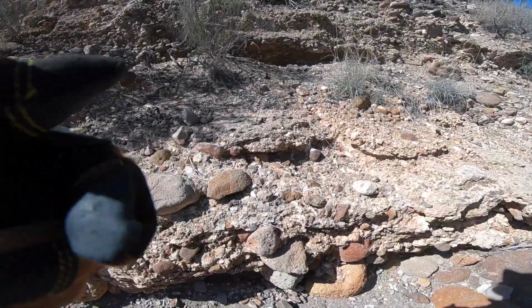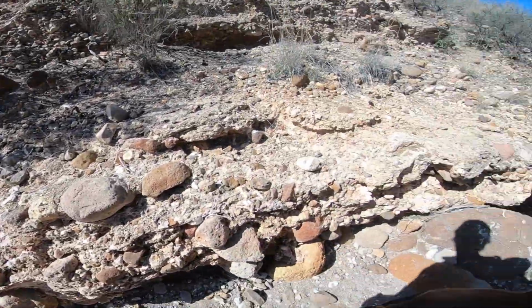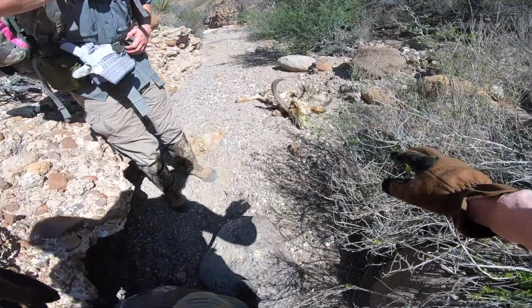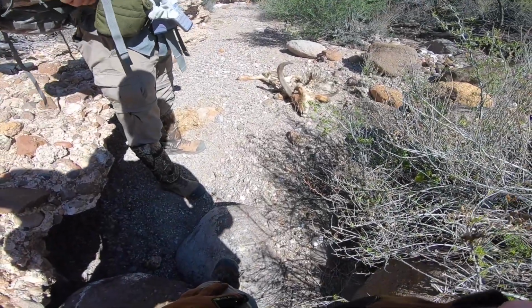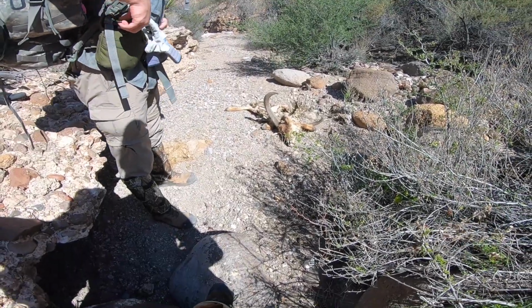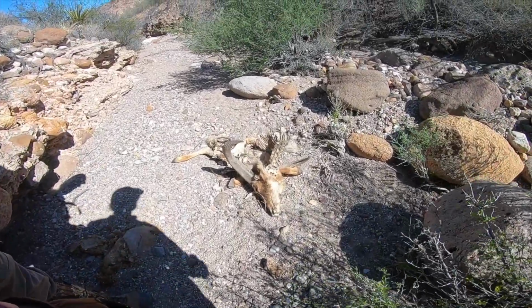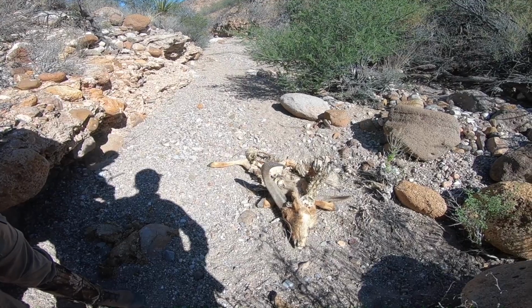Okay, so we've been hiking up this, we just found it's a bit more concerning. I don't know if it's disease or predator, but this thing's down here for a reason, obviously. A little spooky, but some nice horns on that thing, damn.